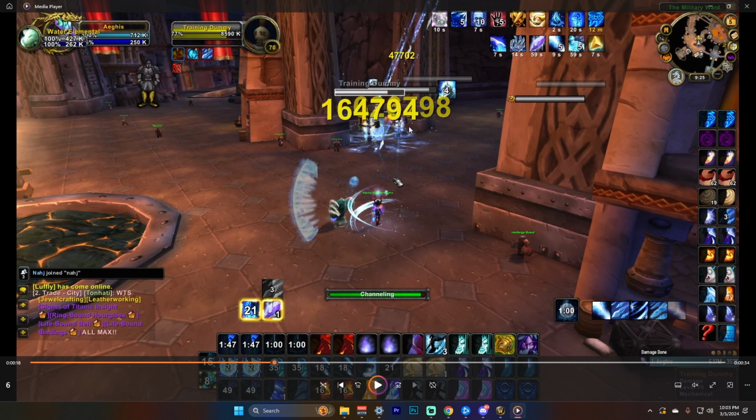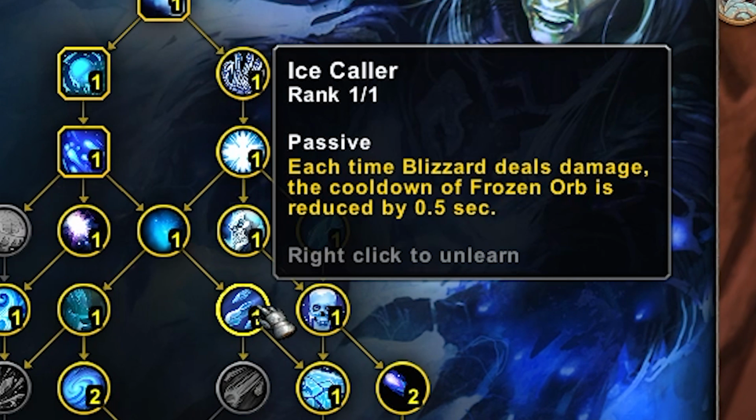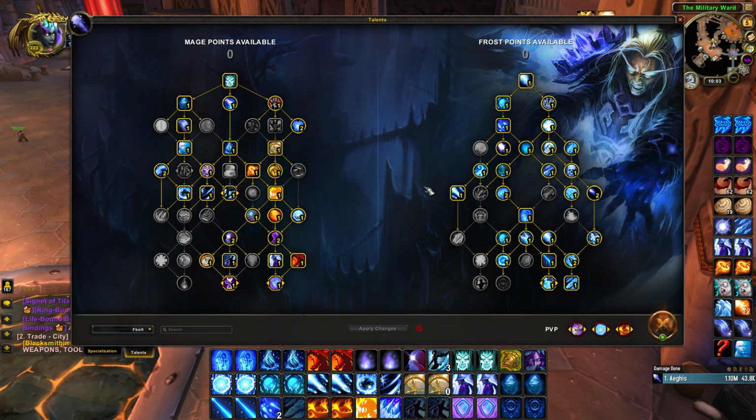You can see you're trying to drop the Blizzard on as many targets as possible due to Ice Collar. Each time Blizzard deals damage, the cooldown of Frozen Orb is reduced by 0.5 seconds. The more targets you have this on, the further it gets reduced.